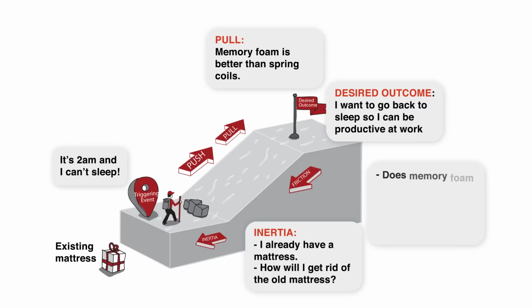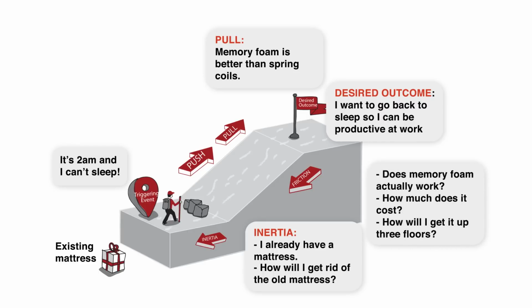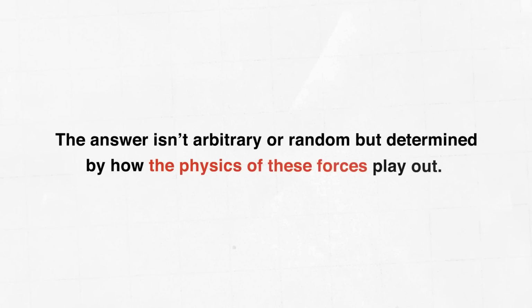Questions like, does memory foam actually work? How much does it cost? And how will I carry it up 3 floors? Enter his mind. The stage for the battle of the forces is now set. Will Mark buy the mattress? The answer isn't arbitrary or random, but determined by how the physics of these forces play out.